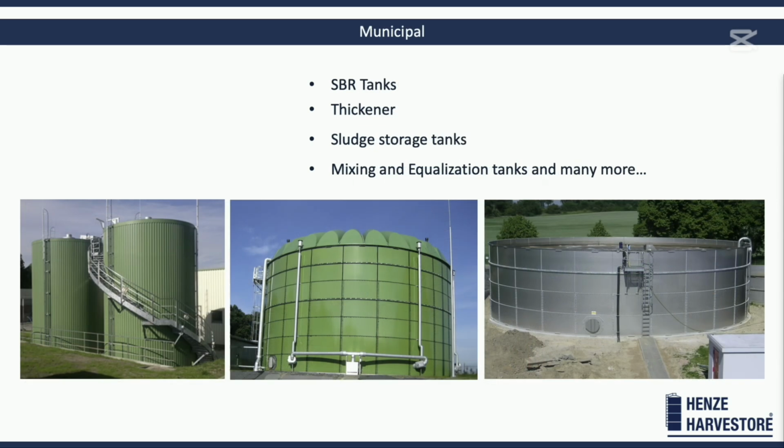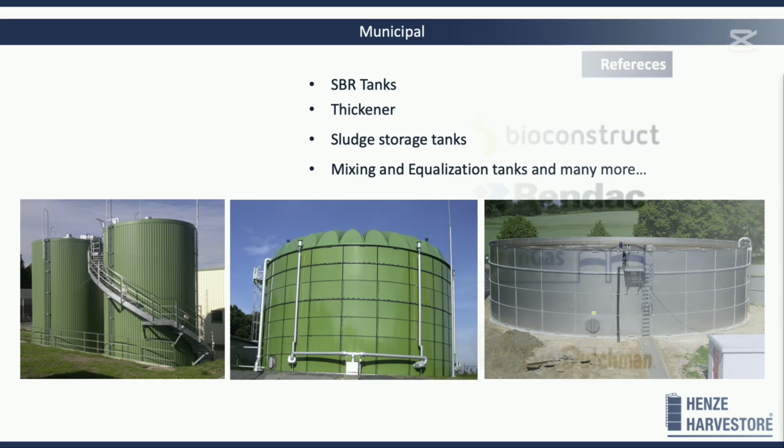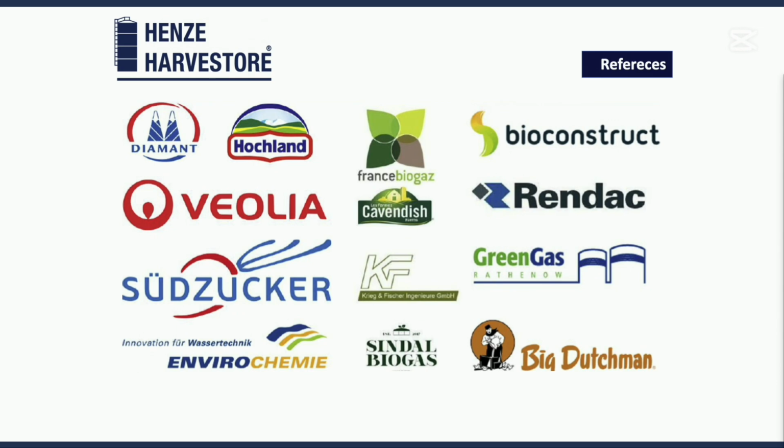Last but not least, we have the municipalities, where we build, for example, the SBR tanks, thickener tanks, sludge storage tanks, mixing and equalization tanks, and also many, many more special tanks. So this is also one field where we are very active. All special requirements, what the customer has, we can usually design it also. Here you can see some references and customers where we worked with in the past.